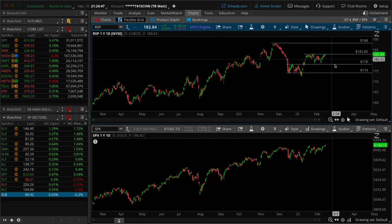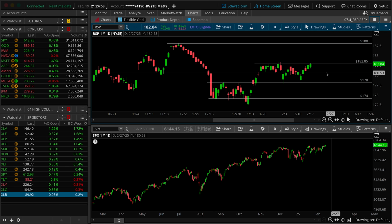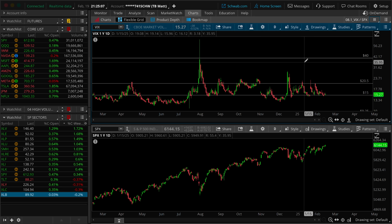Let's take a look at the RSP as a baseline for breadth as well. This is not overly divergent. We know that the non-weighted version, of course, is going to lag. So if it breaks out through these equal highs, I would say that's confirming the all-time high breakout. If this stays in range, it's not the worst thing in the world. If it makes a new lower low, that's where I would raise the alarm and say, hey, we've got a red flag. Let's look at volatility.